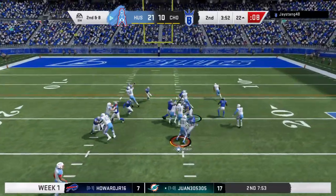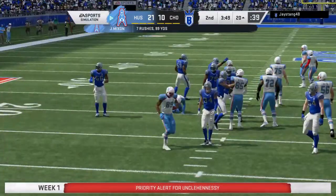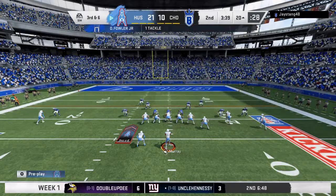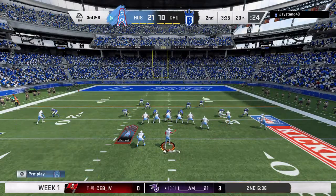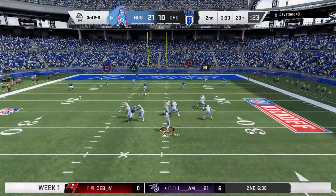On 2nd down now, Mixon. So he got free of one tackle but couldn't do a whole lot else. Another 2-yard gain there, but they'll need to do better this time. It's 3rd and 6. Throwing is Murray on 3rd down.